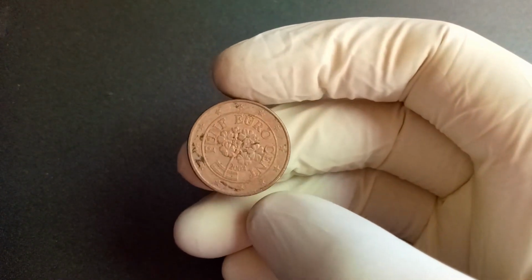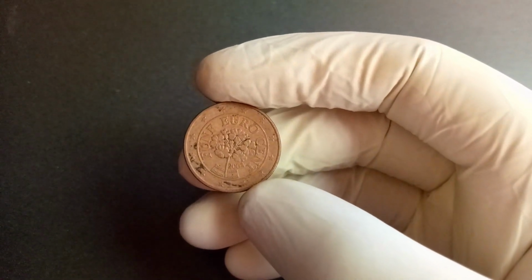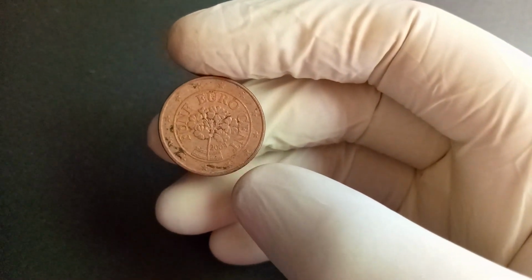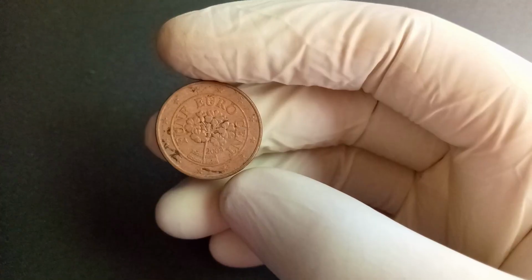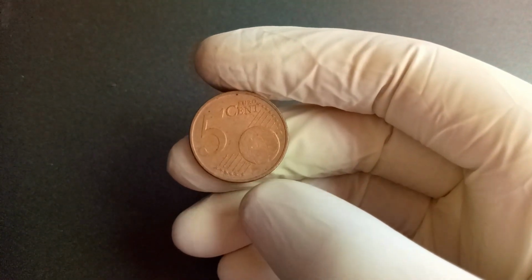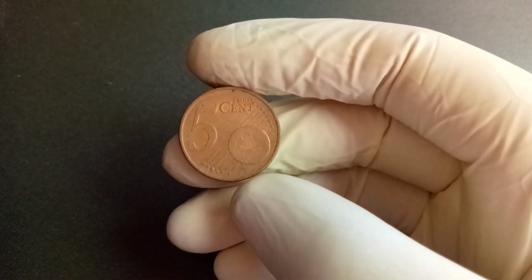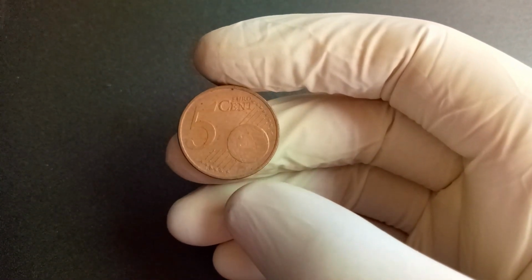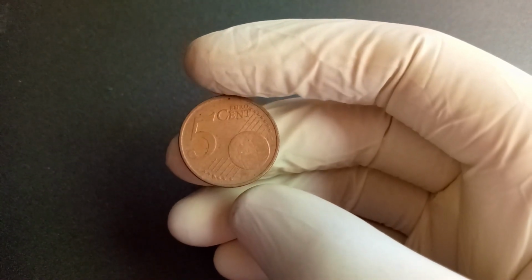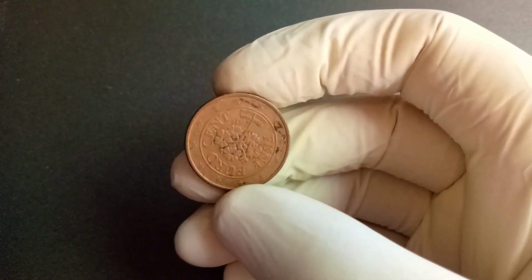Now, normally these coins are struck with mint marks indicating where they were made: a D for Denver, a P for Philadelphia, and an S for San Francisco when it comes to proof coins. But every now and then an anomaly slips through the cracks. A coin is minted without its identifying letter, and those mistakes can be worth a fortune. That brings us to the star of today's video, the 2004 no-mint mark 5-cent coin.